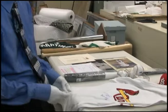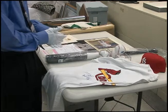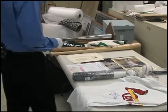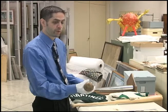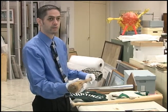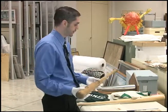On this table here we have several pieces that were loaned for our previous exhibit on sports, belonging to Tino Martinez and to several other local athletes. Right here we have a bat that belonged to Pete Rose that he used in 1978 during his 44-game hitting streak. Pete gave this to Charlie Miranda, who's the local politician, and we had this on display during the exhibit.